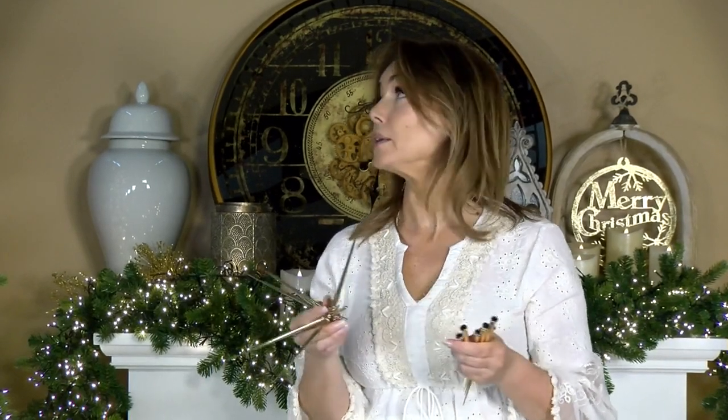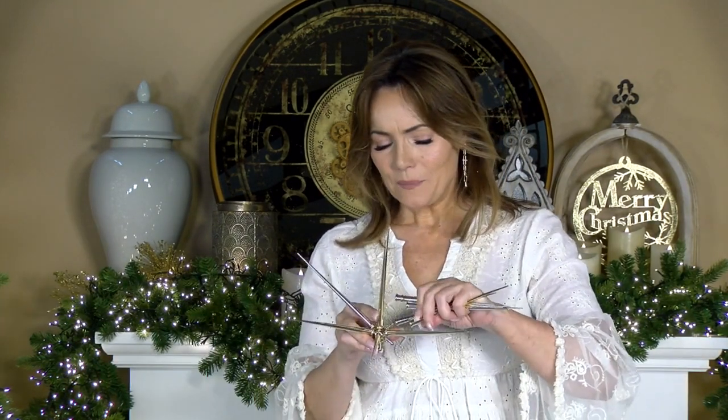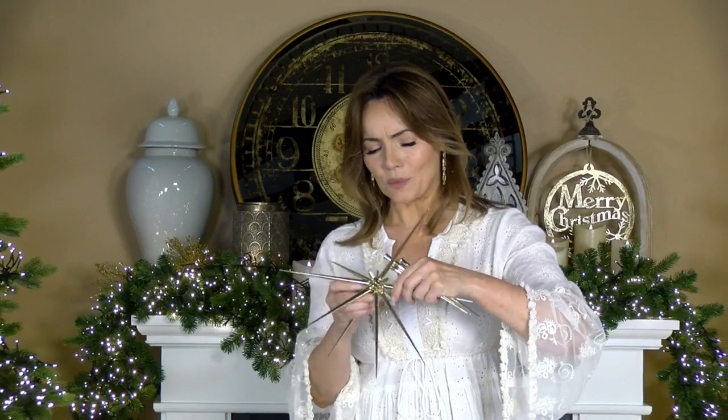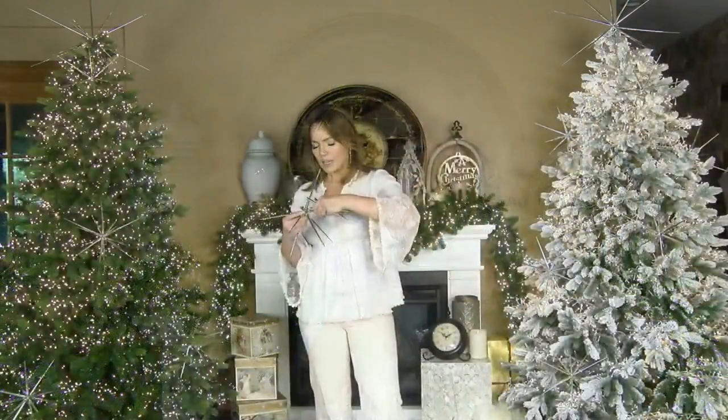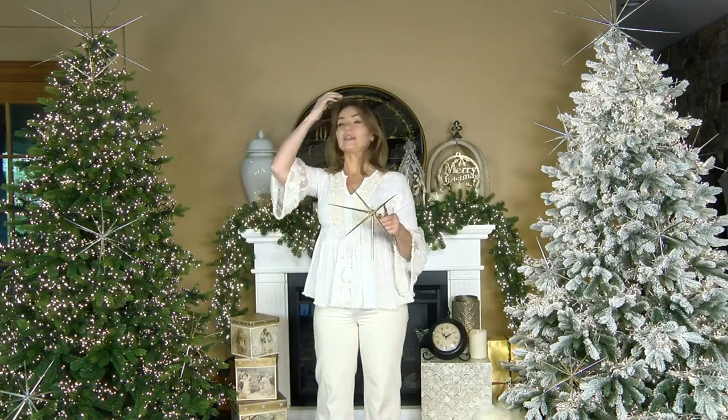I mean, really. I would be so lost now in trying to do a tree without that tree topper. I couldn't do the branches. I couldn't do the ribbon. I couldn't try new things. There's almost nothing you can't do once you start working with that tree topper. It provides the basis.